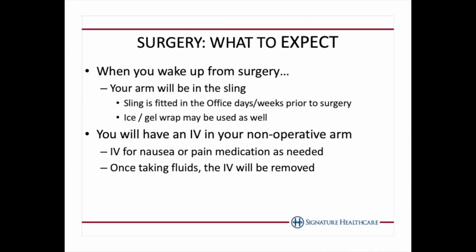Once awake from surgery, you'll be wearing the sling and potentially an ice gel wrap that was fitted to you in the orthopedic office during your pre-operative visit. Nurses will use your IV to give you any anti-nausea or pain medication that you may need. Once you start drinking fluids, your IV will be removed.